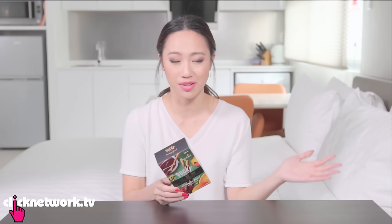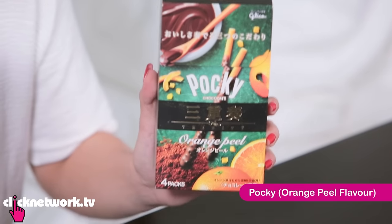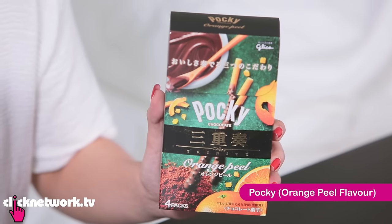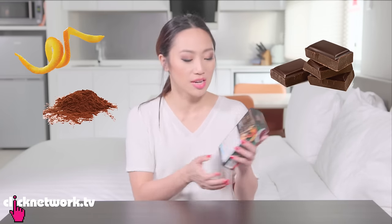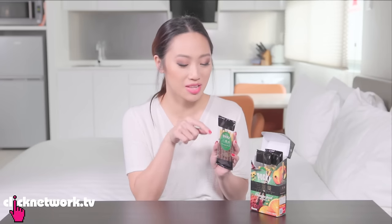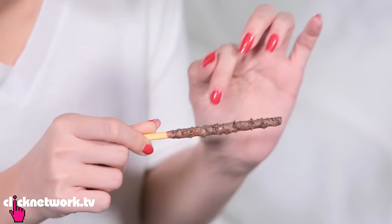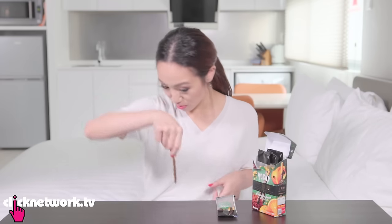Peel Pocky is something that's very common in Asia, and normally you get the regular flavors like strawberry and chocolate, but this one is like the glamorous, aspirational Pocky. This is orange peel flavor, and it's got orange peel, I think cocoa powder and chocolate. So they call it the Trinity. Regular Pocky are usually a lot smaller than these. The sticks are thinner, and the amount of coating on it is also much less. These bits are actually orange peel that's been coated in chocolate, and then they mixed it up in more chocolate and dipped it in.